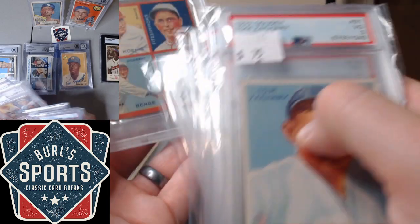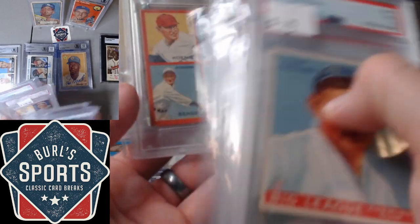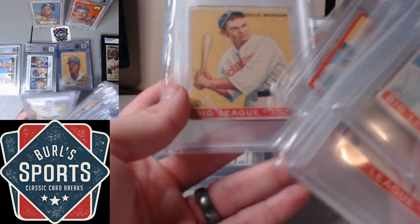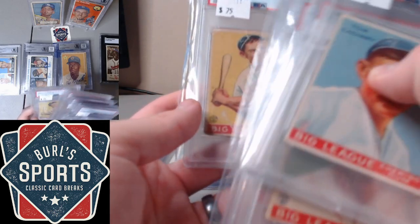35 Goudey, the 4-in-1s. So still your same images from 33, but just transposed 4 players per card. Cropped it out a little. There's 34 Worldwide Gum, Eddie Morgan, PSA 1 there.